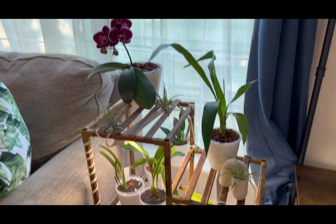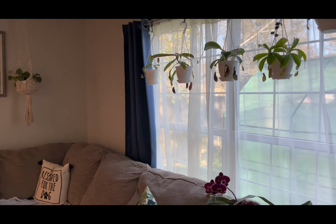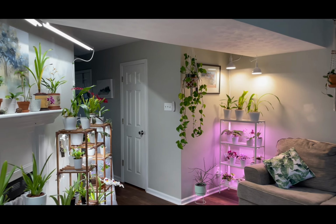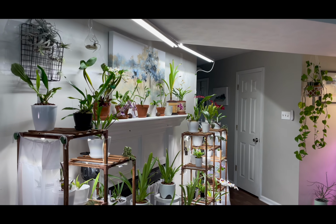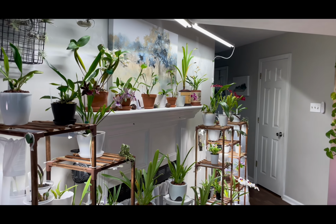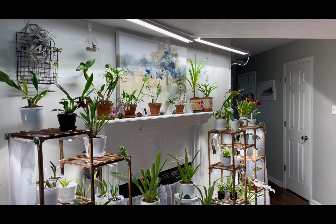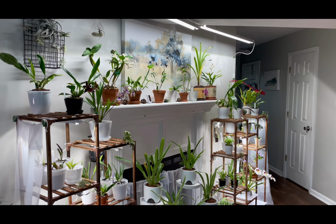All right. So this is what we have going on, guys. And as we get updates, or as we get blooms, I will give you all updates so you can enjoy my orchids with me. But I thank you all for tuning in today, spending time with me, seeing the blooms. I wish you could smell some of the fragrances in here. It's wonderful.